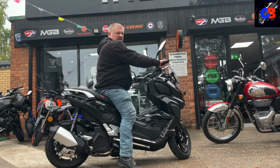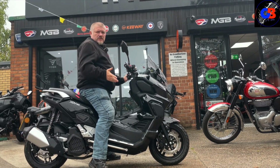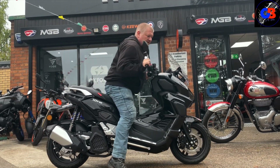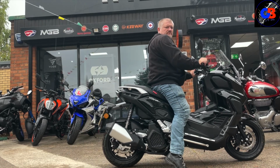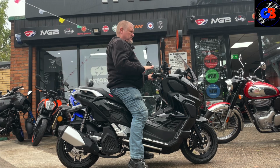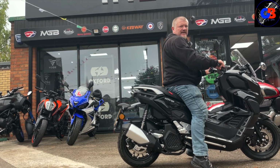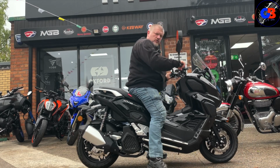The seat feels really comfortable, to be fair, and as I've mentioned, the weight, you can see it's so easy to just push around with your feet. And this isn't level ground, so kind of going uphill a little bit, but you can see how easy it is, even with somebody with my short legs.